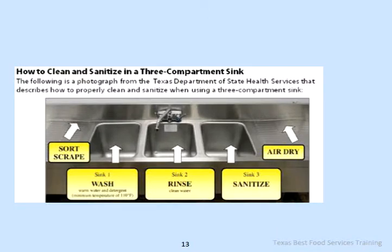Three compartment sinks. You have a sort table, a wash sink, a rinse sink, and a sanitizer sink, and an air dry table. The wash sink should be sudsy and relatively clean. In the rinse sink the water should be pretty clean, no suds or dirty looking. And the sanitizer sink should definitely be clean looking.